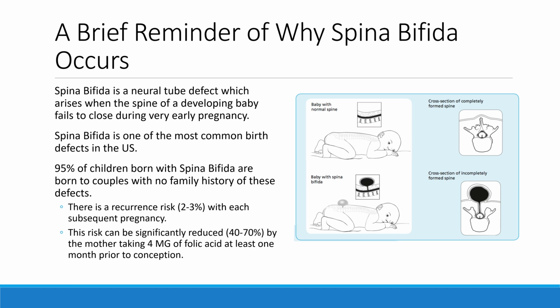Let's briefly discuss why spina bifida occurs. Spina bifida is a neural tube defect which arises when the spine of a developing baby fails to close very early during pregnancy. At this point, you have likely seen a picture of your baby from ultrasound and fetal MRI. By examining the location of your child's suspected spinal defect, your medical team can help predict what assistance your child may need. Spina bifida is one of the most common birth defects in the United States. Furthermore, 95% of children born with spina bifida are born to couples with no family history of these defects. We want to reassure you, you did nothing to cause this defect.